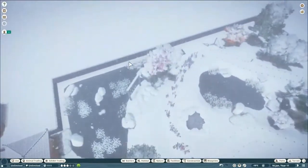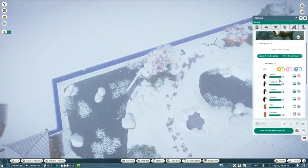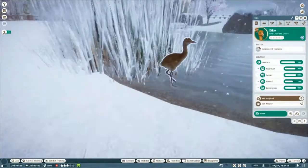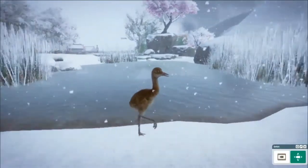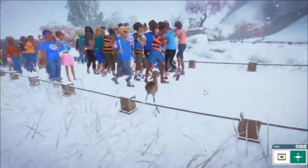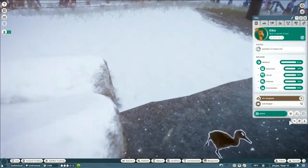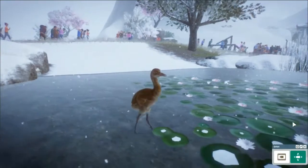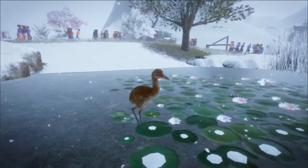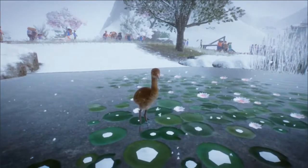And also, just wondering, the Red Crown Cranes had babies, too! Look at this adorable little baby! Look at this little adorable baby! Oh, it's so cute! Oh, well, it looks like the guests are cold. Well, they should have brought a jacket with them! One thing I noticed about Jurassic World Evolution 2 is that the guests in the snowy environment are wearing heavy coats, as opposed to anywhere else where they're just wearing casual t-shirts.